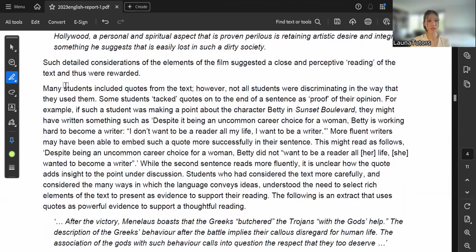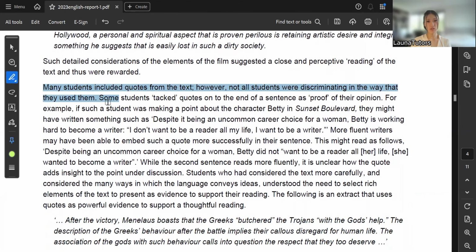Many students included quotes from the text. However, not all students were discriminating in the way that they used them. Some people tacked them to the end as proof of their opinion. You're going to need to unpack your quotes.